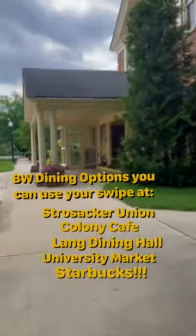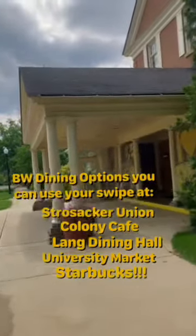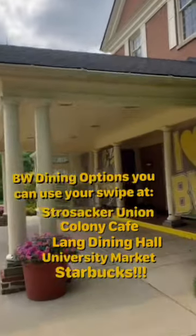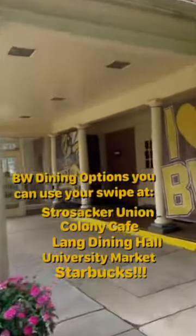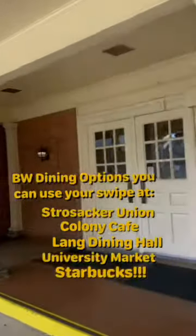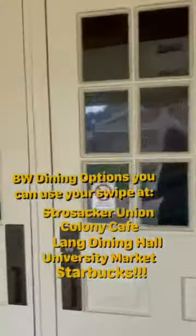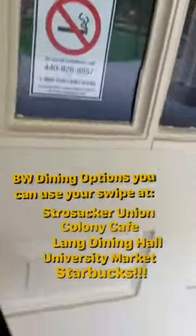There's so many meal options right here on campus. You can come over to the main dining hall or Lang for a breakfast, lunch, or dinner buffet. We also have the Colony Cafe where you can grab sandwiches, wraps, salads, and even gourmet mac and cheese. Let's head in.